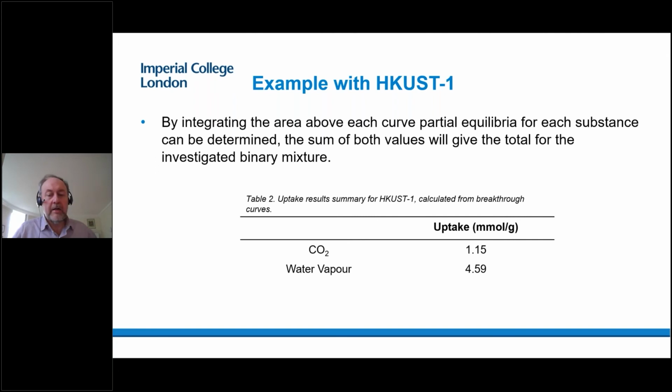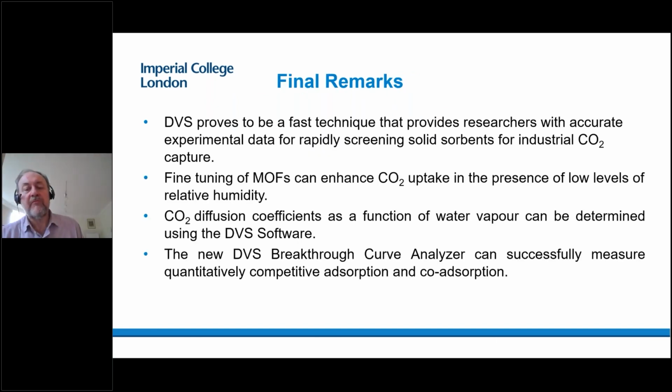So I think that's about half an hour, and I was only planning to speak to you for half an hour. So the final conclusions today are that the DVS is a fast technique for providing researchers with accurate experimental data for rapid screening for CO2 absorption.